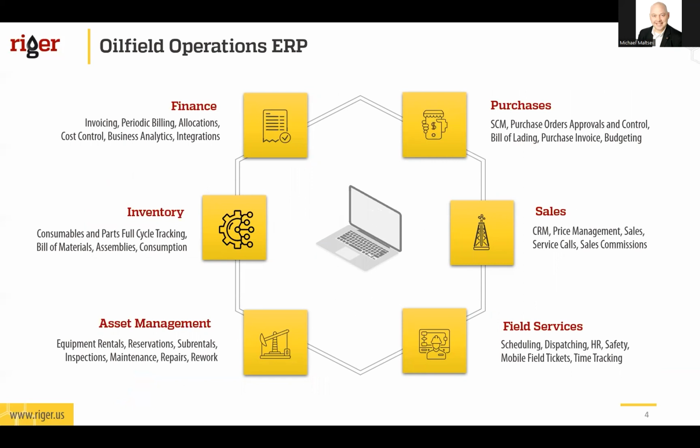We have 6 different areas where we are focusing and providing our support to the oil field operations. First of all, it's the purchases. You can build the entire purchase infrastructure from purchase order approval, control, bill of lading, purchase invoice, and we will talk about this today. Sales is another big area. Field services, asset management, inventory, and finance.